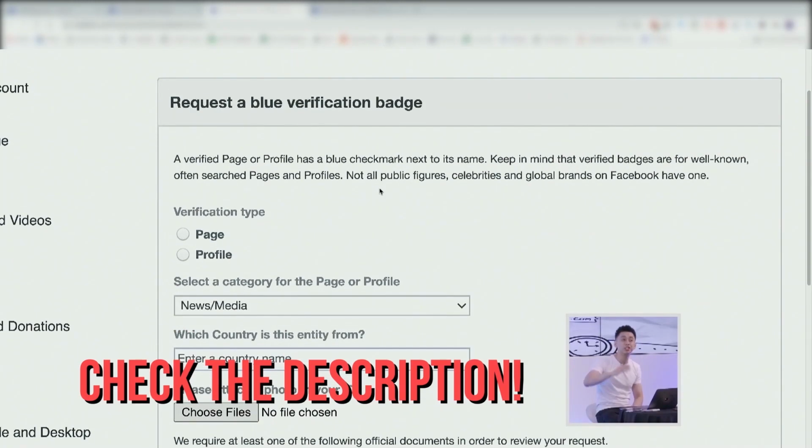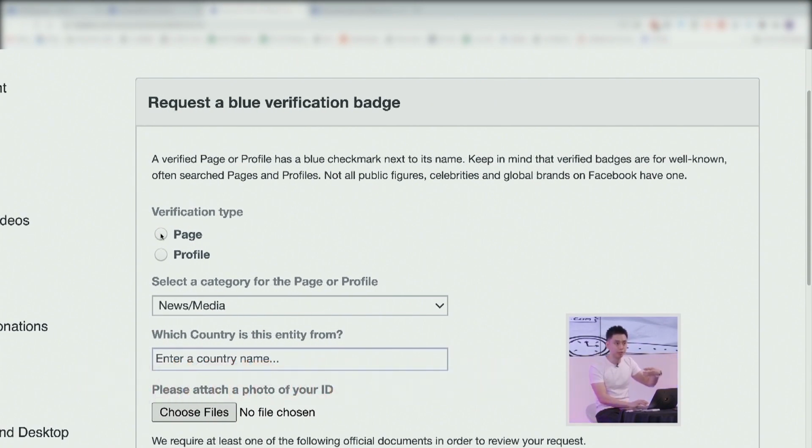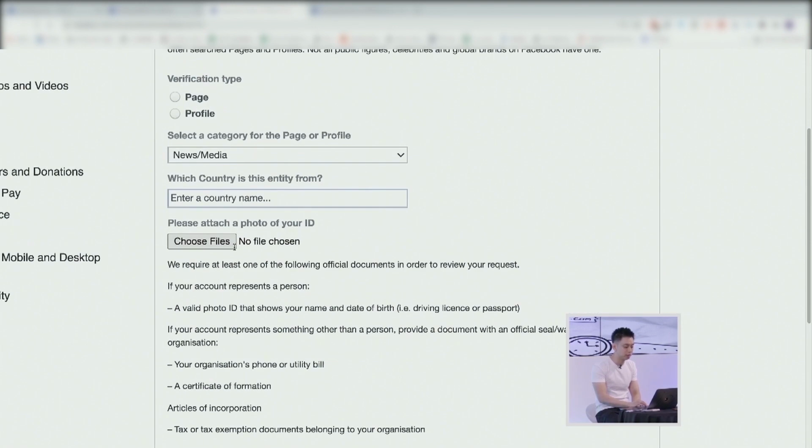And the verification steps are actually super easy. You can choose whether it's a page, and a page is something that you can use paid ads on. It doesn't have a 5,000 friend limit. Or a profile, if it's your personal profile, and you just need to put in the details and submit it to them.